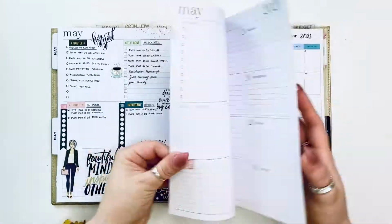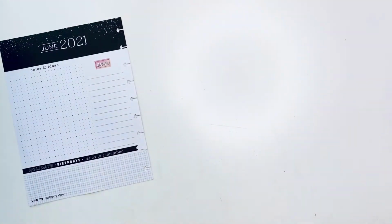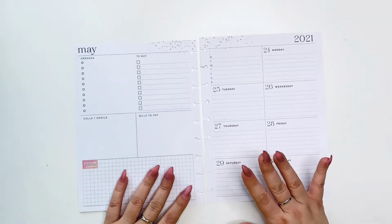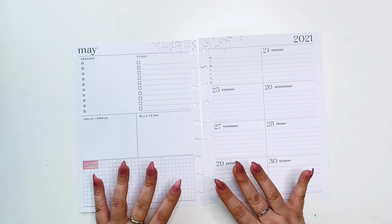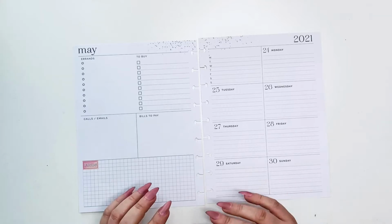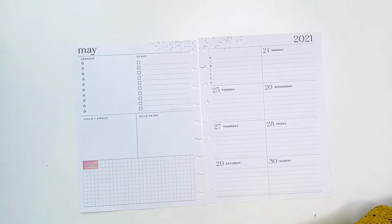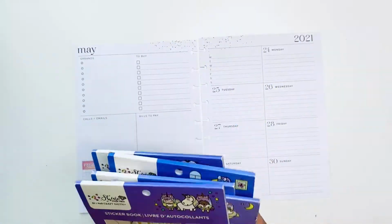Today we are going to be planning my social media planner, which is the classic size Happy Planner. This particular planner is called New Day. It was released last year. It was an 18-month, so it's going to be finishing this December. Anyhow, we are planning for May 24th through the 30th, so the last week of May 2021. Can you believe how quickly the time flies by?